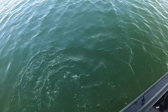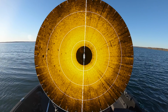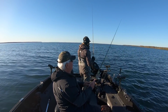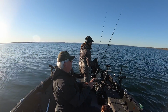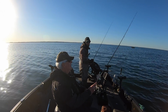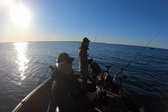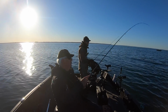Couldn't really get more simple up here in these sand flats. Oh yeah, straight right here. Close to the boat. Wow, you're 100% gonna get a bite here. Should probably you. Yep, there he is. Decent or same? Same.